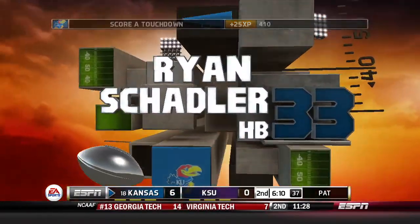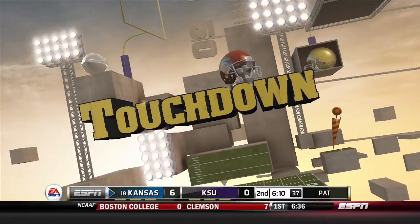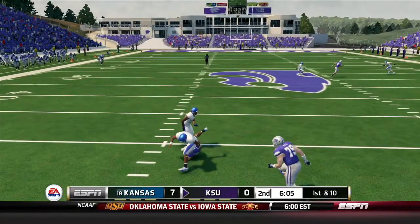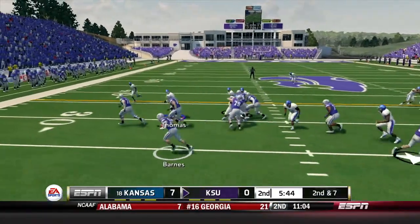And we take the lead 7-0 here early on in the second quarter. No score in the first quarter. We dodged the bullet with them missing a field goal. After that, they had a pretty good drive, making us punt the ball to him as well. But now it's Delton in the offense, looking to get this thing back on track for the Wildcats.